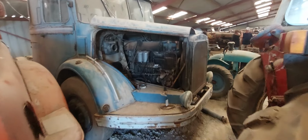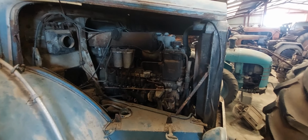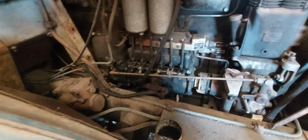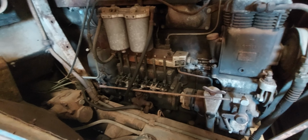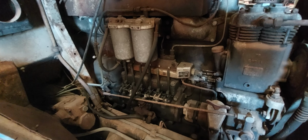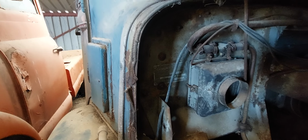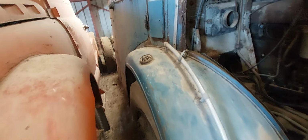This one's interesting. So it's got some elements of Gardner, I think, but they did make Gardner motors under license for a while. But yeah, it's got the individual cylinder shutoffs, well, fuel supply to each cylinder shutoffs, which I've never really seen on a Gardner before. But anyway, this is, I think, a Pel cab.